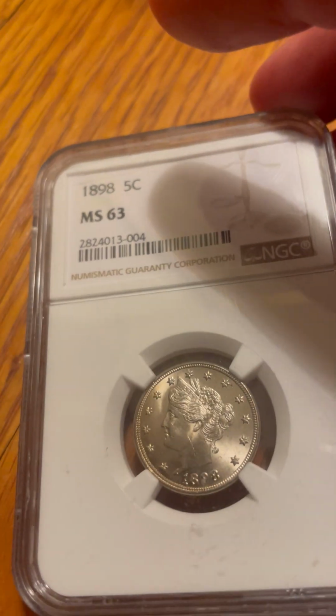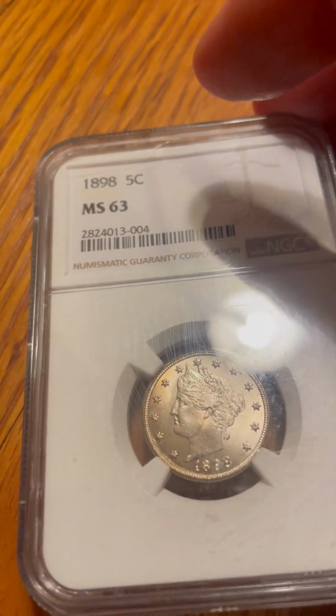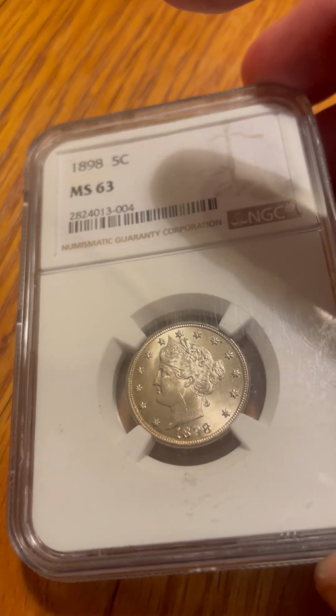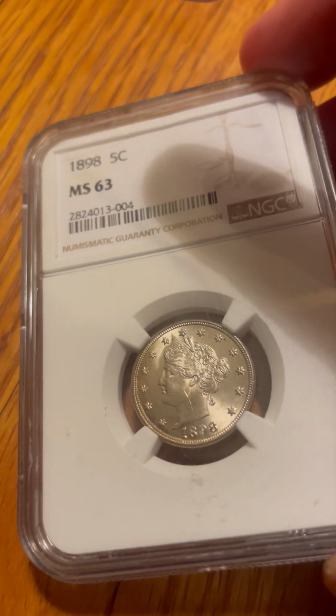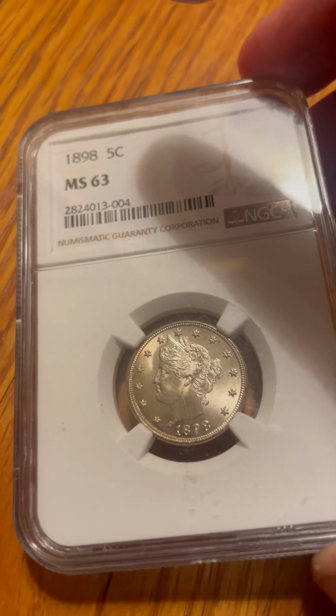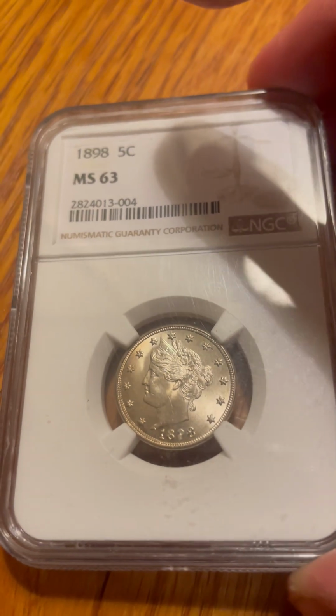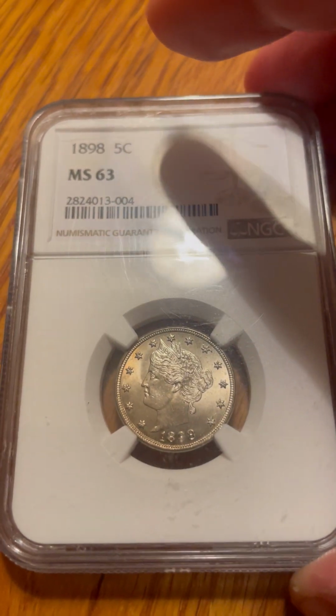And again, you can see there's another small scratch running up and down. So I actually think, when I got this coin, I was thinking I probably should have graded it a 62, but I think the other components of the eye appeal maybe pushed it over the edge.